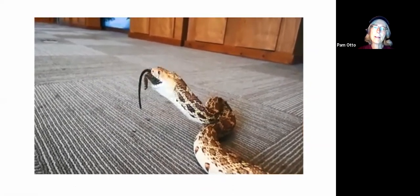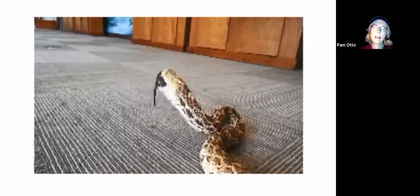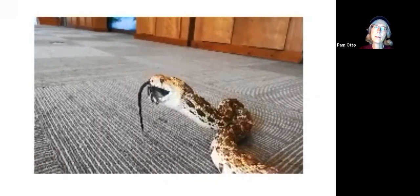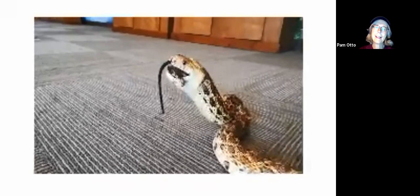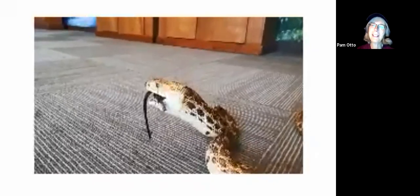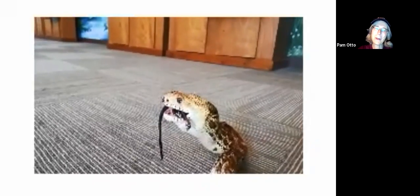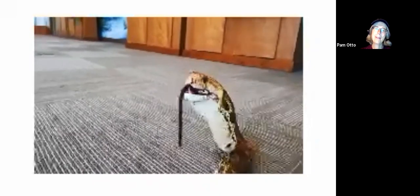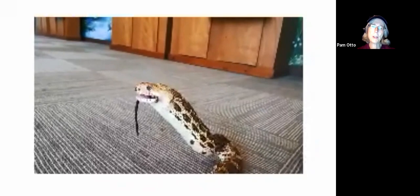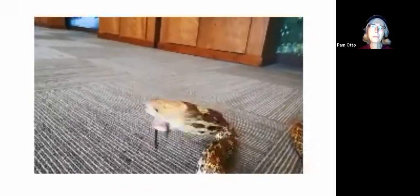Now you can see the throat is widening, and those muscles are going to start contracting and pulling that little creature down. Billy's a great eater. He's also our largest snake, so it's really easy to see what's going on. Billy is just about 9 feet long. Bull snakes are Illinois' largest snake in terms of length, and I think weight too.